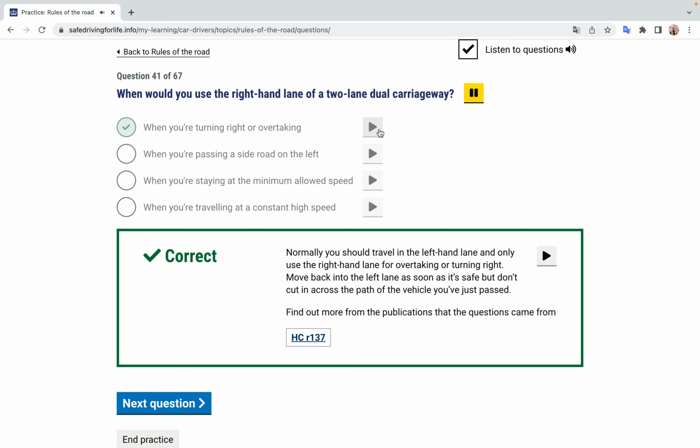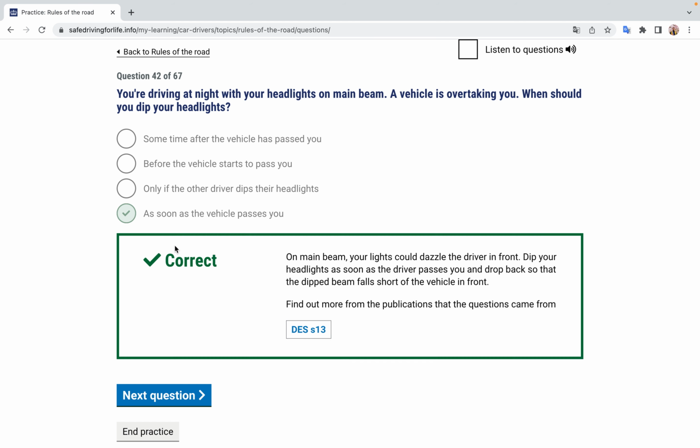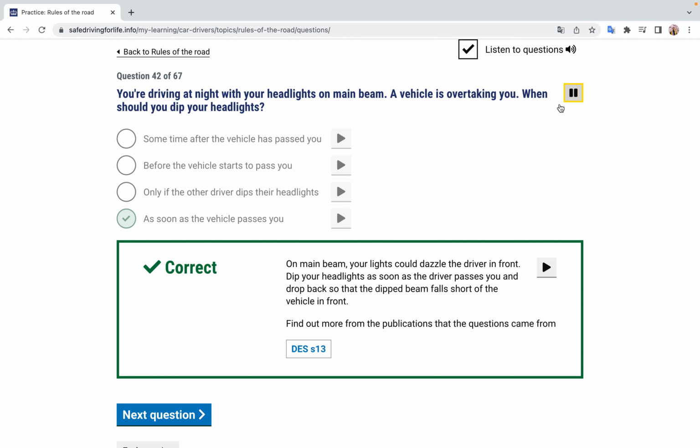When would you use the right-hand lane of a 2-lane dual carriageway? When you're turning right or overtaking. You're driving at night with your headlights on main beam. A vehicle is overtaking you. When should you dip your headlights? As soon as the vehicle passes you.